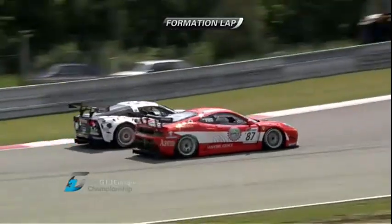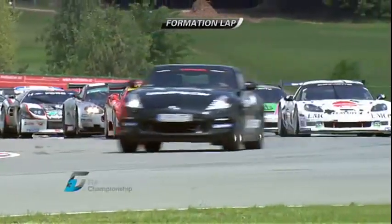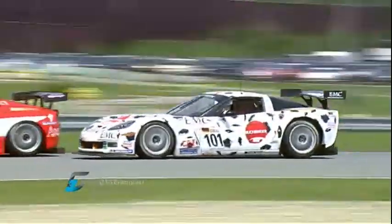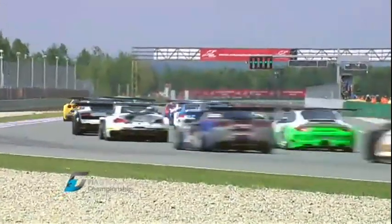Yep, the Ferrari in red and white, and alongside it the Corvette, Diego Alesi and Christian Hohendahl. Behind them on the second row, Frederick Makavicki in the Aston Martin and Mike Parisi in the other Corvette. And away we go now.